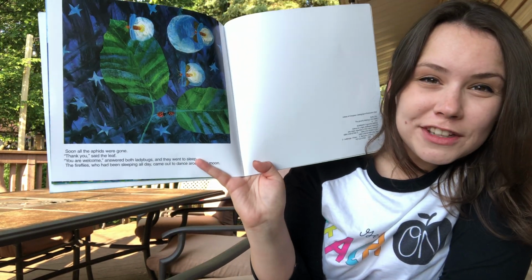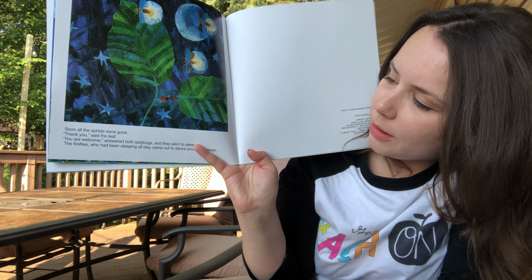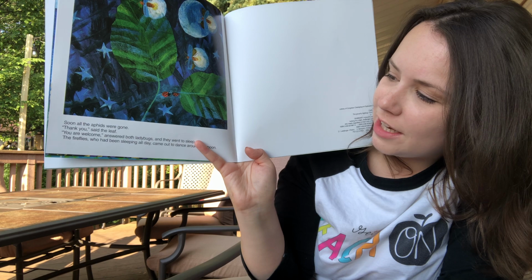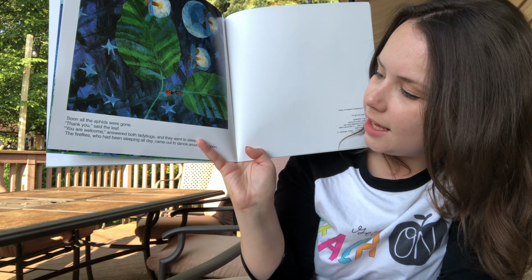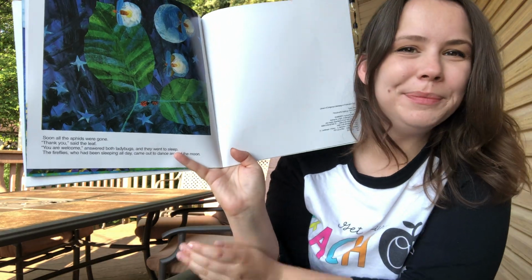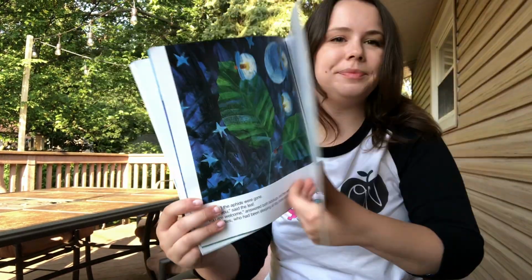Soon all the aphids were gone. Thank you, said the leaf. You are welcome, answered both ladybugs, and they went to sleep. The fireflies, who had been sleeping all day, came out to dance in the moon. You see them? The end.